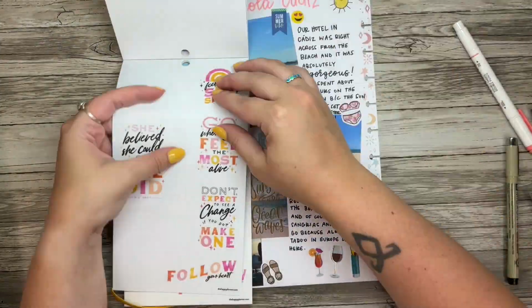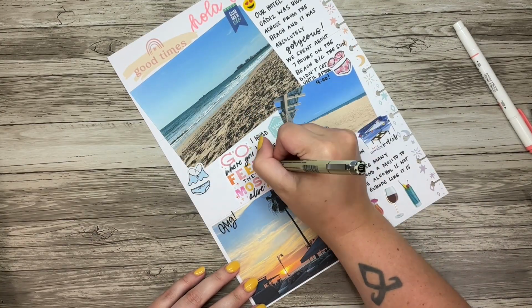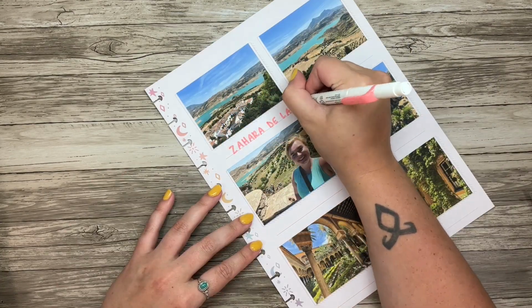We had, oh, fun facts. Maybe this is something that people knew, but I was unaware. You can take drinks to go, like alcoholic beverages to go. That was pretty cool. So we did that on the beach.